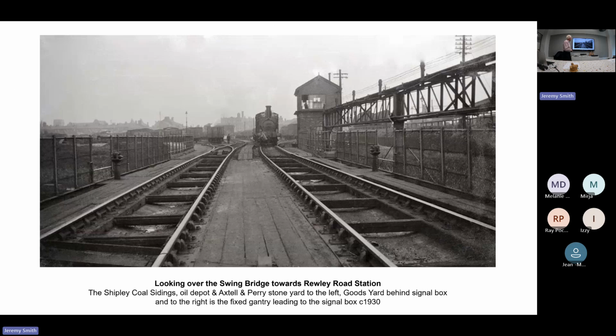You've got Axtell Perry and Sims Stone Yard, where some of you remember there was a crane there. That was interlocked with the bridge. So not only did the signalman have control over the Axtell Perry and Sim crane, he had to make sure that the bridge was locked before he could operate the signals for trains to cross over the bridge.